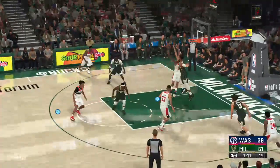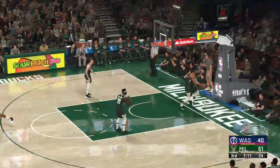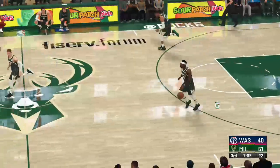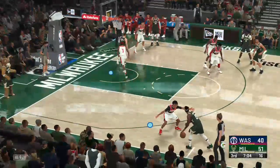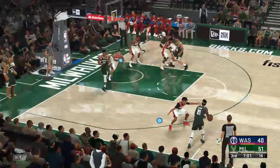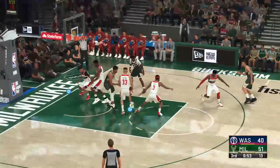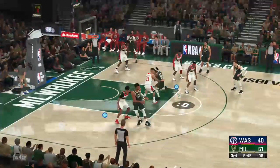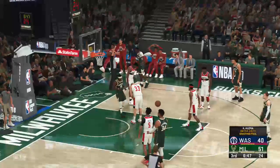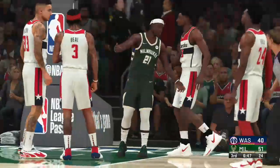Here's Beal. Antetokounmpo with the block. Beal's shot is good. Here's Holiday. He's got 9. Pass to Antetokounmpo, out to the right wing. Here's Nora. Second chance effort. Outside, Holiday. Oh, and there's the whistle on the shot. So 2 free throws for him coming up. That's his second personal foul. Second team foul.